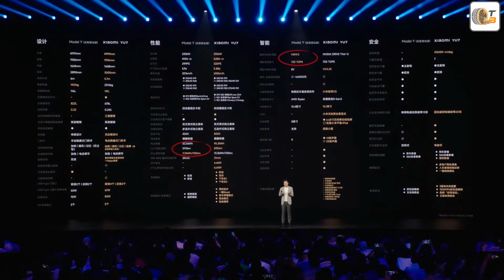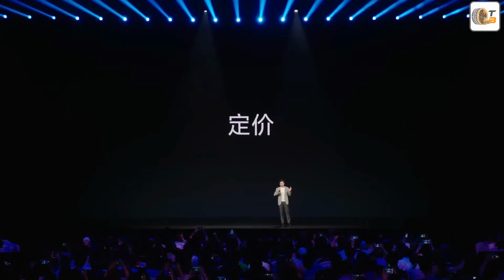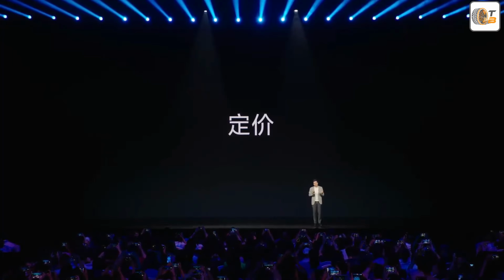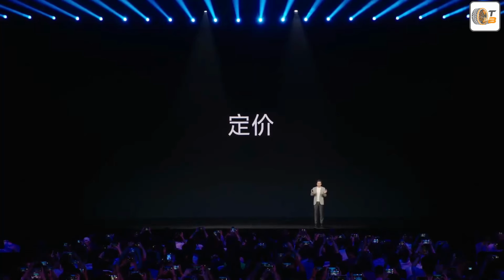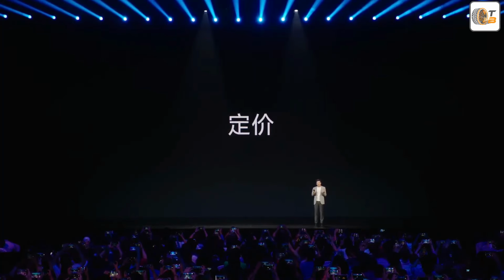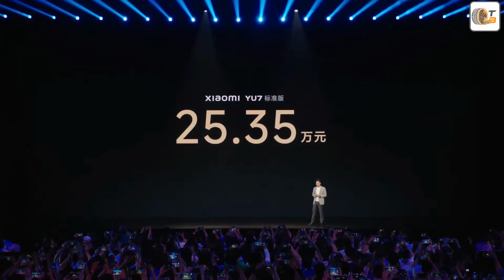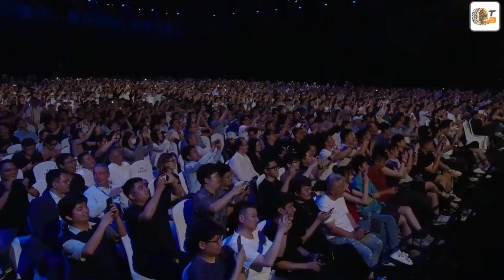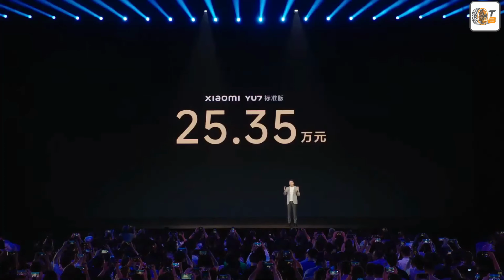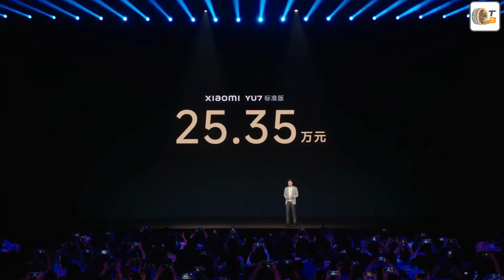For Model Y, pricing is 263.5 thousand. For us, actually, what is our pricing? I take a look at all different kinds of reviews. Yesterday, we only had a 5-minute meeting, and then we came up with a conclusion. The pricing for the YU7 is 253.5 thousand RMB. We hope that all of the users, we want to provide you with an honest price. It is 10,000 RMB cheaper.